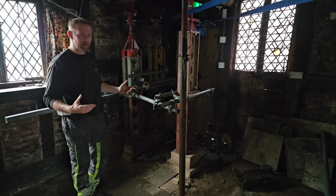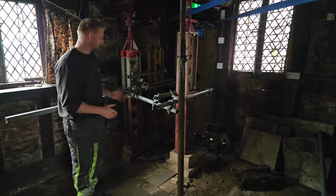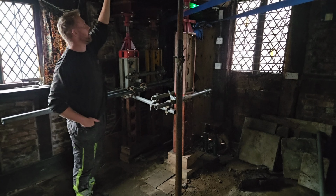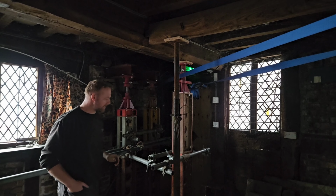We managed to find some oak sleepers locally. So we've buried them in the ground, and then we've just chopped out the sleepers as well. And that's what these soldiers are sat on. So we've got one on this huge beam that runs horizontally through the building.